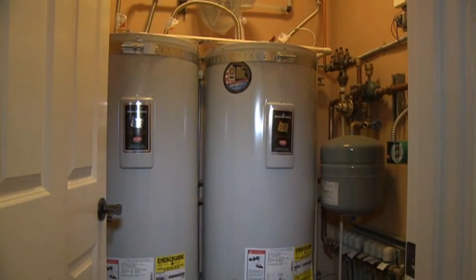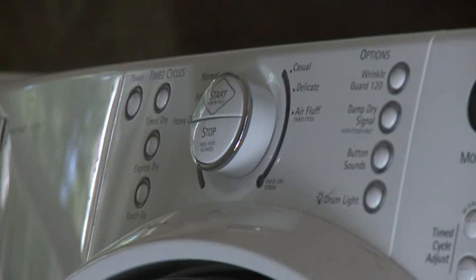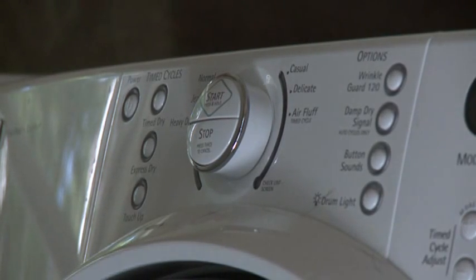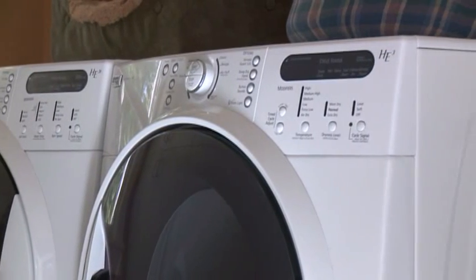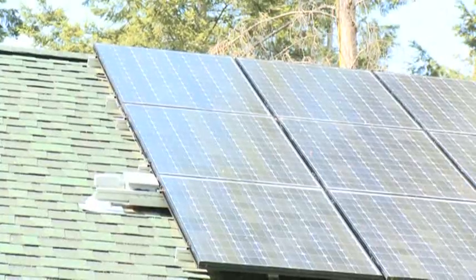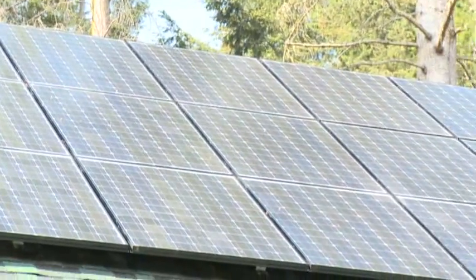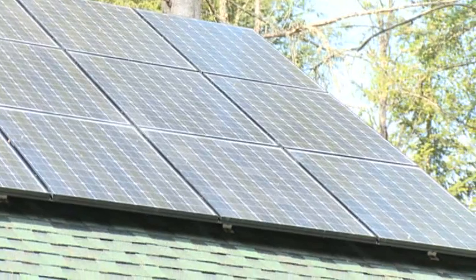Making sure that then all of the other appliances and lighting loads were as low as we could make them, with not just Energy Star, but trying to find the lowest energy use Energy Star appliances and fixtures that we could find. All compact fluorescent lighting. And then finally topping it off with the photovoltaics that you see in our background on the roof of the garage that supply most of the energy that the house actually does use.